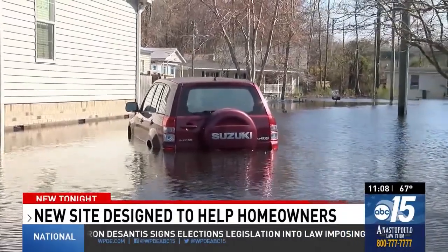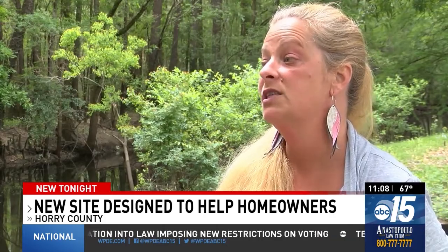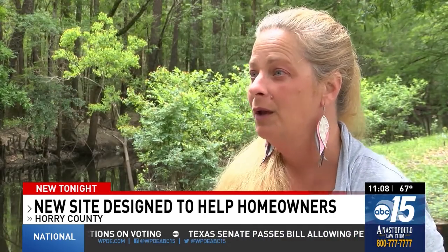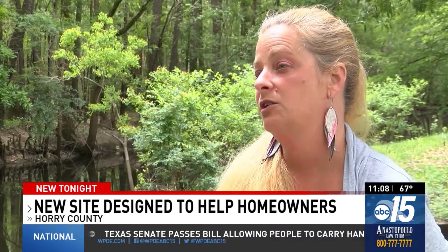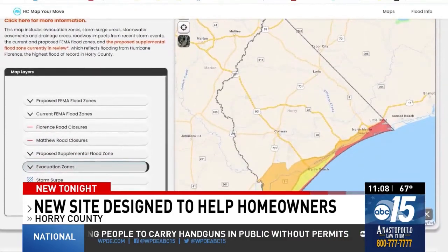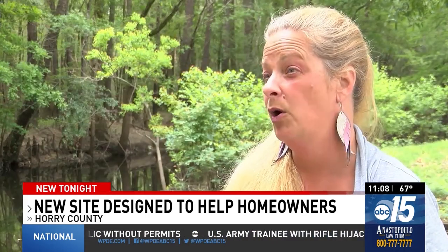Keeping neighbors out of harm's way. Knowing where it floods and knowing where that historical risk has been and where those historical catastrophic damages have been are half the battle. And so I think this tool really does achieve that. That tool being the Map Your Move web application launched by Horry County staff. That really helps to minimize people buying a product that floods.